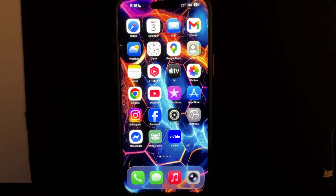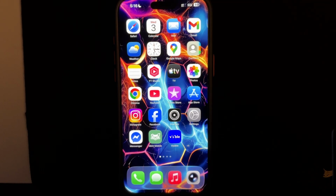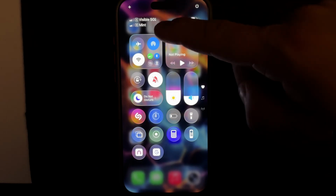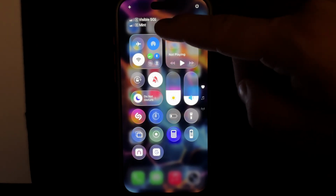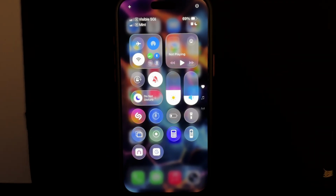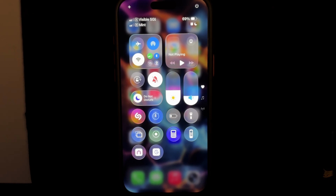Okay, so now I would like to be a little more direct and just show the phone itself with Visible service. So you can see here I'm running dual SIM. If I swipe down, I have both my Mint Mobile and my Visible. Obviously, if you have two SIMs, unless you shut it off, you can receive calls and texts. I'm receiving them from my Mint Mobile number, which is my preferred number, and then my new Visible number. But I specifically went in and picked Visible to be my active first priority data for cellular service.